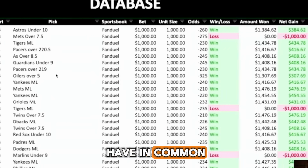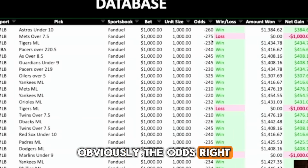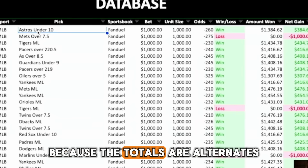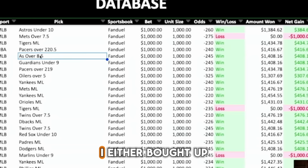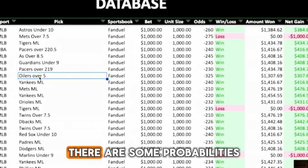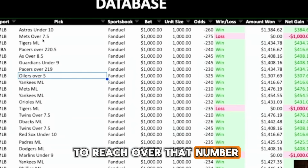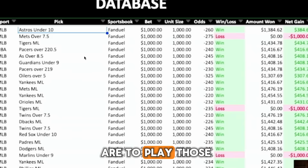Now, what do these have in common if you take a look at these plays? Obviously, the odds, right? The odds are all above minus 200, okay? Even the totals. Why is that? Because the totals are all alternates. These are alternate totals. I either bought up or I bought down to get to the total that I wanted here. And that is because of probability. There are some probabilities that they are going to reach over that number or under that number. And the higher the probability, the more likely we are to play those.